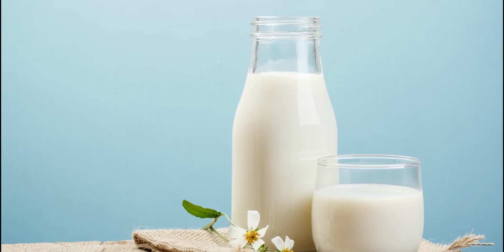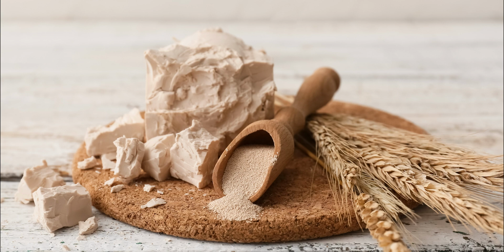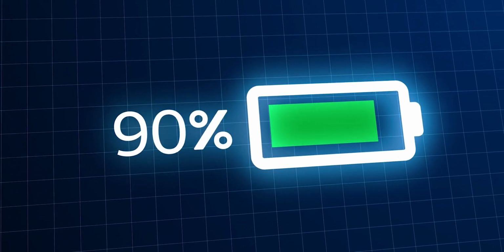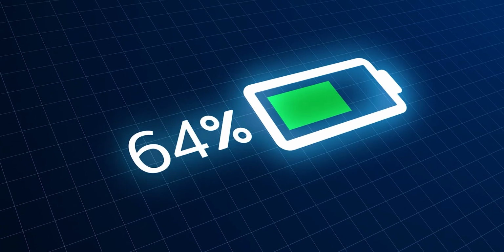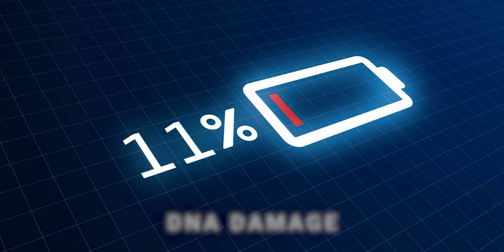You can get some nicotinamide riboside from your diet, from milk and yeast, for example, but not nearly enough to replenish lost levels of NAD+ as you get older. Now, declining cell energy really is like a battery running down, with more and more NAD+ being used to counteract the accumulated forces that age you: inflammation, free radical damage, DNA damage, and genetic errors.